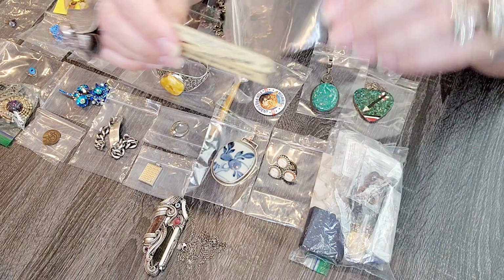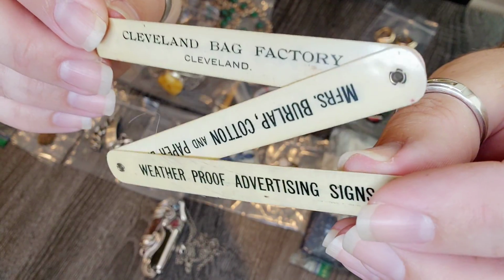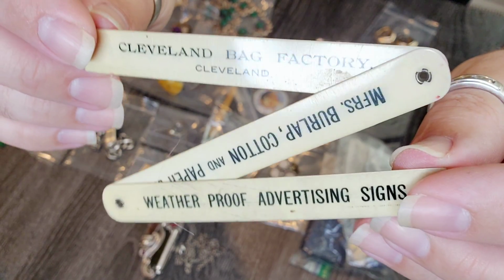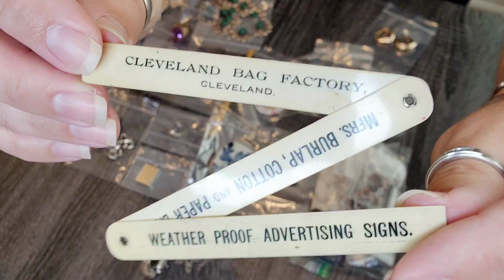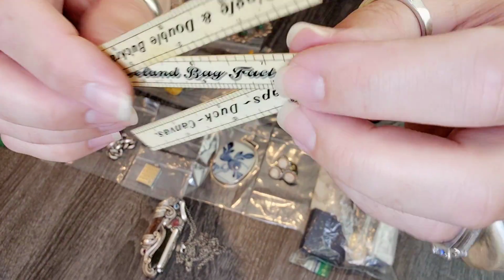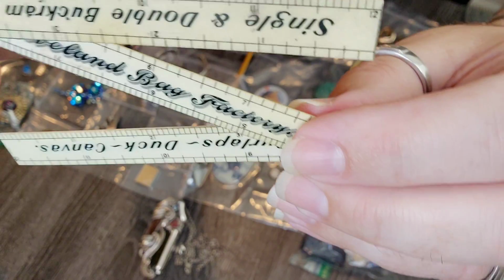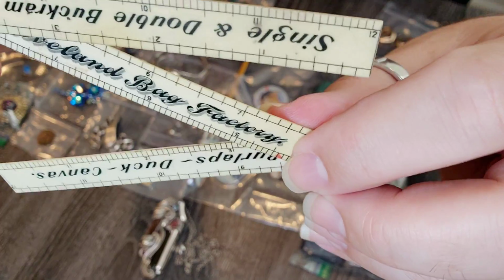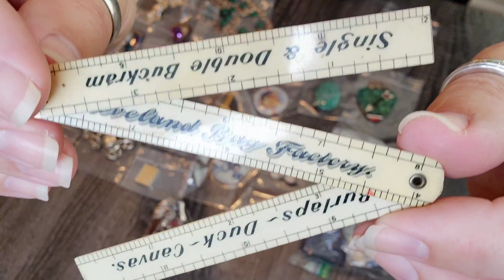This ruler was out at Rogers, and I normally don't buy early advertising, but in Ohio, things that are from Ohio sell in Ohio when it comes to turn of the century advertising. And this is a celluloid ruler, and it advertised the Cleveland Bag Factory from Cleveland, Ohio, and they said they manufactured burlap, cotton, and paper bags that were weatherproof, and they also did advertising signs at the time.